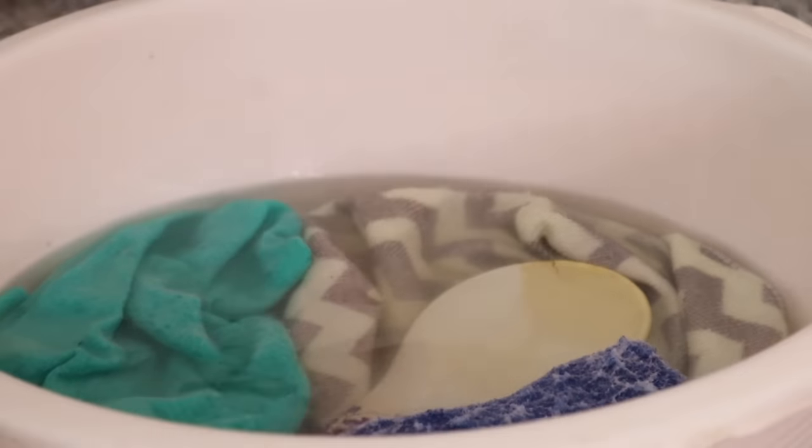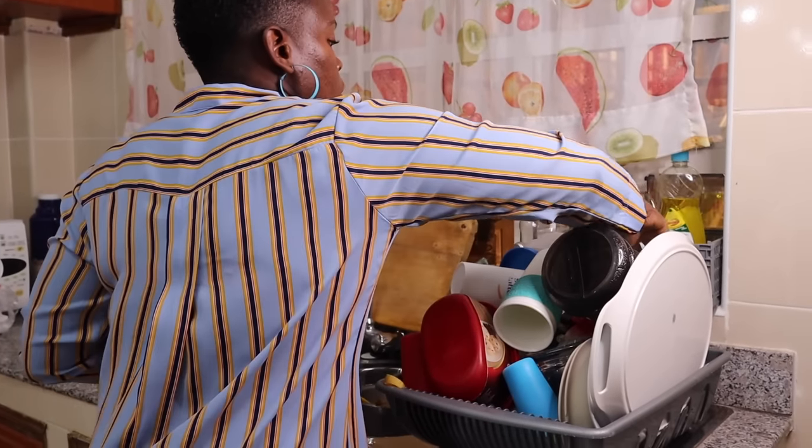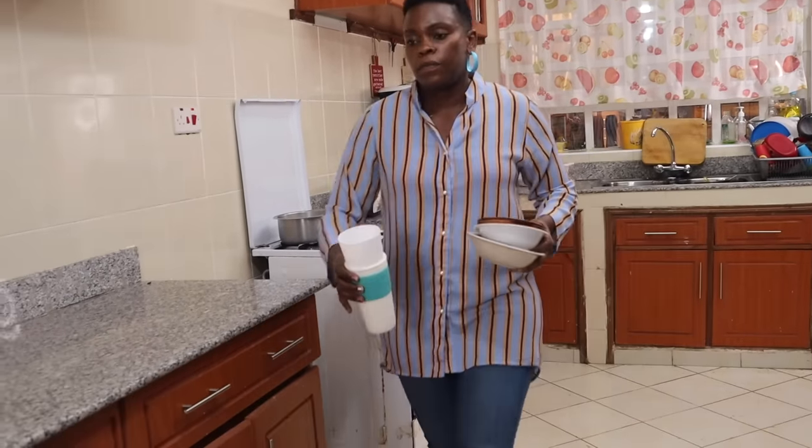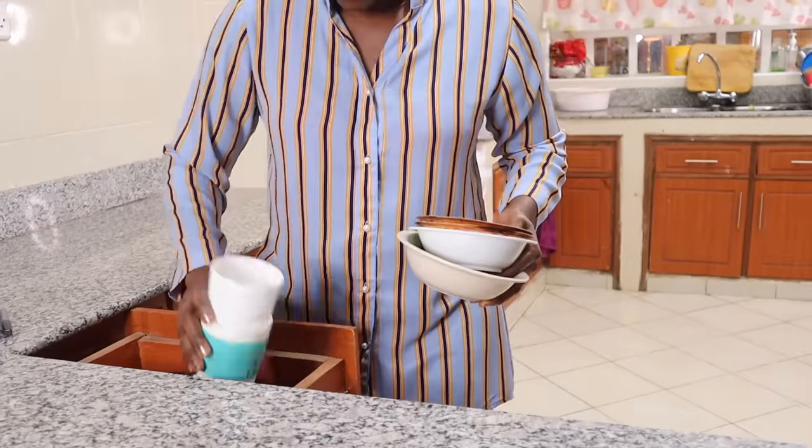And then you are going to put bleach in it and then you are going to soak your cleaning cloth there for about 30 minutes, and oh my gosh, your cleaning cloth will thank you.